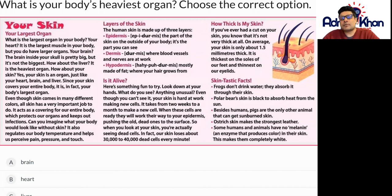So the skin comes in many different colors and obviously sizes as well. And it covers our entire body, which protects all our internal organs and keeps out infections and also helps to regulate our temperature as well.